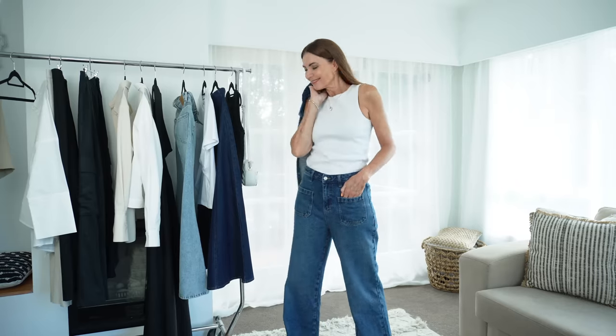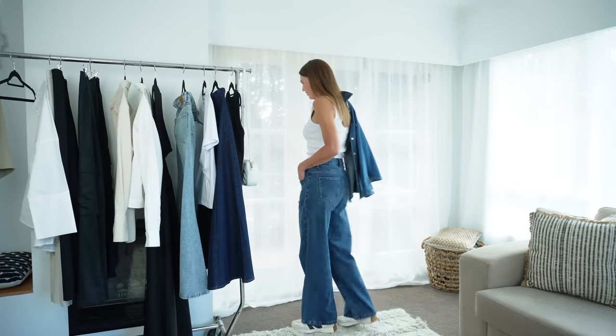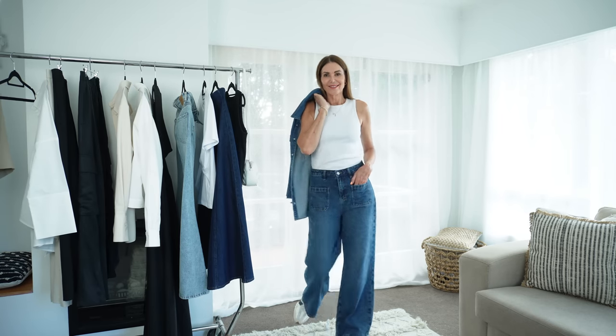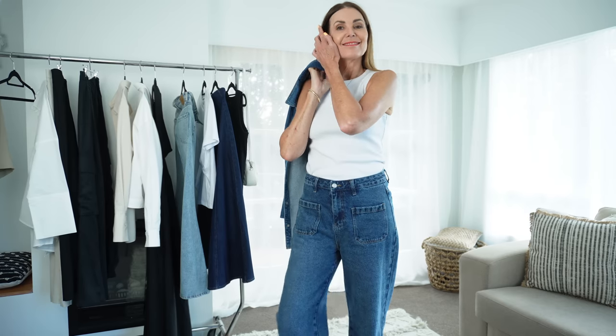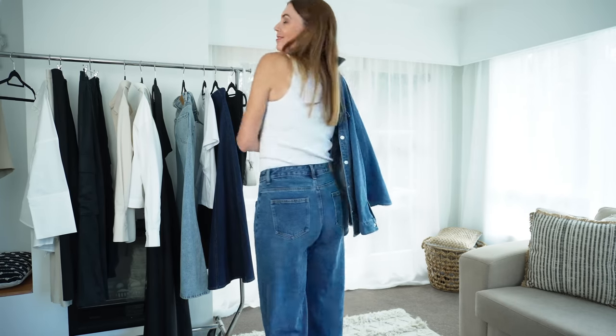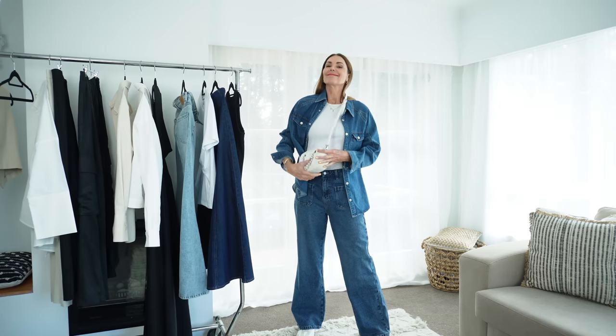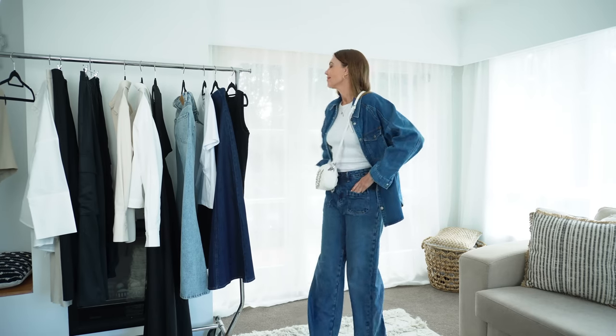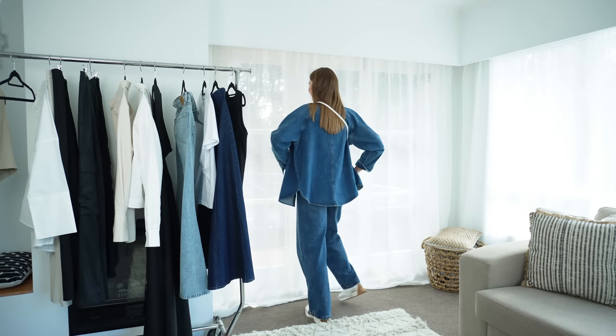The other styling tip that I use to wear double denim is to sometimes just break it up. And what I've done here is I've just teamed it with a simple white tank and I've got the shirt over my shoulder, but equally it looks just as good worn with these jeans and it just gives your double denim outfit a little bit of breathing space. So as you can see here, the white just breaks it up a little bit and I'm just teaming that with the white crossbody purse. And I really love this look. I think it's effortless, it's chic, it's also on trend right now, but these pieces separately can be worn for years to come.